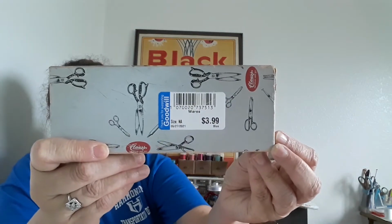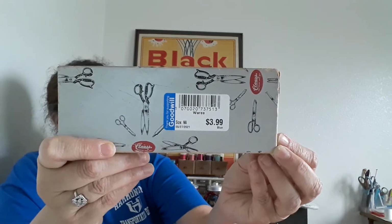But this next thing was amazing. So I'm going to show you the whole thing. There's the price. And yes, it is exactly what it looks like on the package. In my history of going to Goodwill, I have never found scissors of any kind, much less pinking shears. And these are seriously heavy pinking shears. Never heard of this brand. It's Klaus.